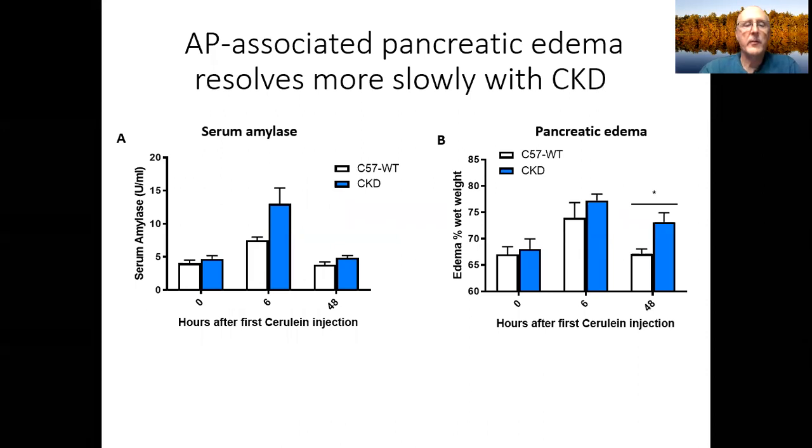We first looked at serum amylase and found that in both wild type and CKD animals, there was an increase in serum amylase, with CKD animals showing a higher level of amylase. When we looked at pancreatic edema in B, there was an increase in edema by wet weight in both the wild type and CKD animals at 6 hours. Interestingly, in our first indication that something was happening, we saw that the wild type animals returned to baseline at 48 hours, whereas the CKD animals had persistent edema.